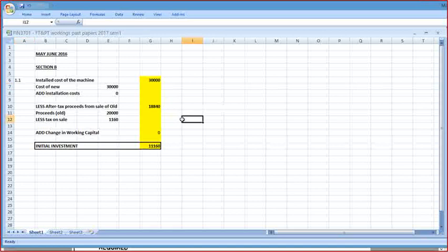Okay, so the tax is on the gain. So 20,000 less 16,000 times 29%, right? Okay. Is that okay? Yeah, just give me one second. So that total is going to be the 18,840.